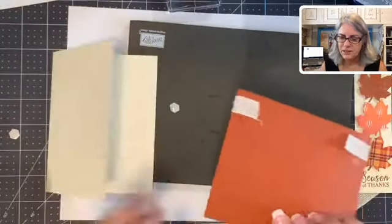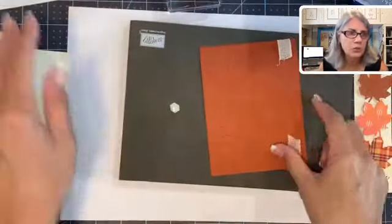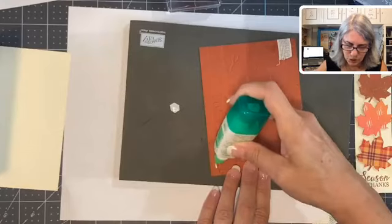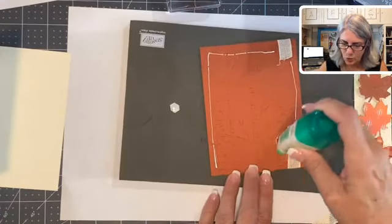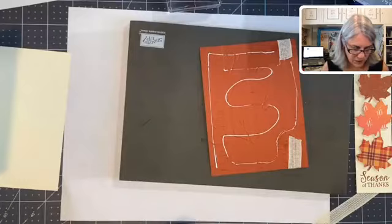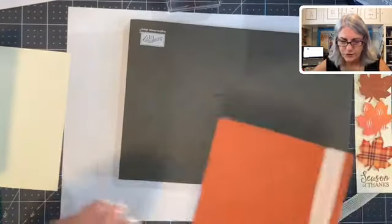And because this has texture to it, we embossed it. Use liquid glue to hold it down. The tape runner would work okay. The problem is there are just so many places where the tape runner won't stick to the card because it's going to be lifted up where the embossed areas are, where the glue will get in all the grooves and everything.